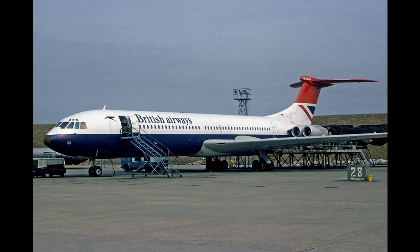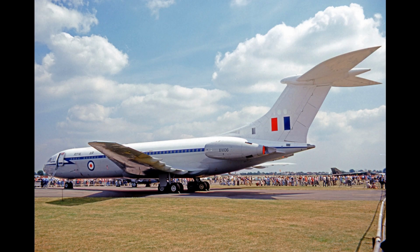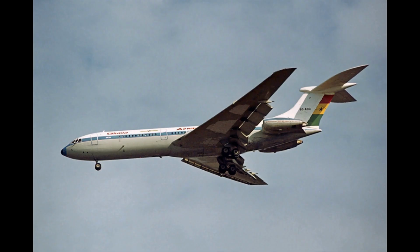The Vickers VC10 is a mid-sized, narrow-body long-range British jet airliner designed and built by Vickers-Armstrong Aircraft Limited and first flown at Brooklands in Surrey in 1962. The airliner was designed to operate on long-distance routes from the short runways of the era and commanded excellent hot and high performance for operations from African airports.